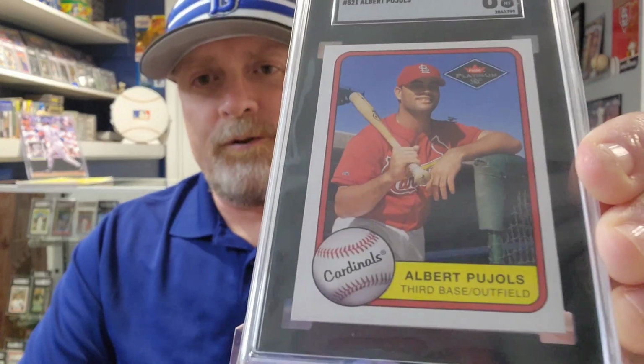I've got the 2001 Fleer Platinum Albert Pujols rookie card in an 8 that Ben sent to me. And just, this is too much, Ben. I can't even tell you how much I appreciate it. It's amazing. You're awesome. And just thank you so much.